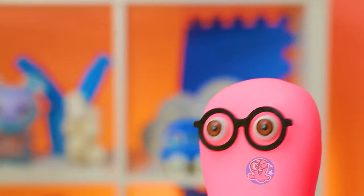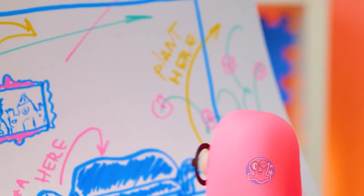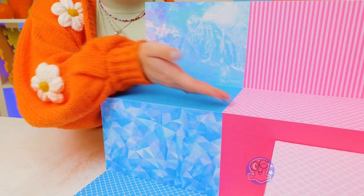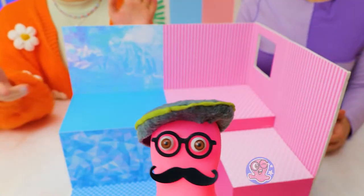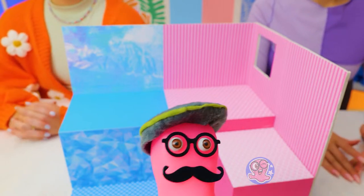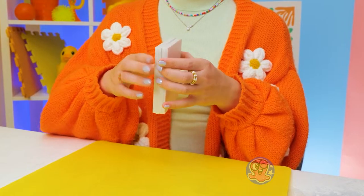I need to take a look at the blueprints. Uh-huh, it really is coming together! I'm impressed! And I see no place for the girls to sleep. You mean interior design? This is my time to shine! What are we waiting for? The dolls need a really cozy place to sleep well.